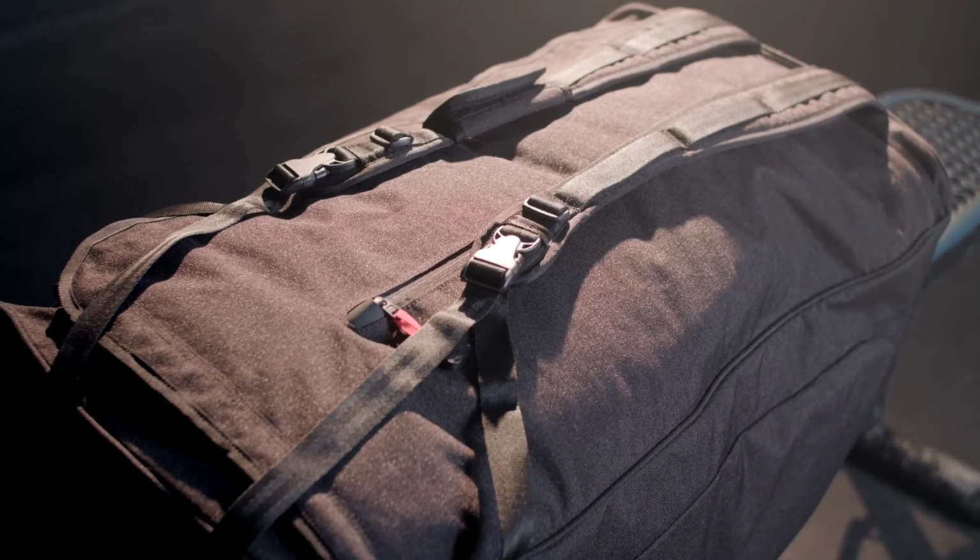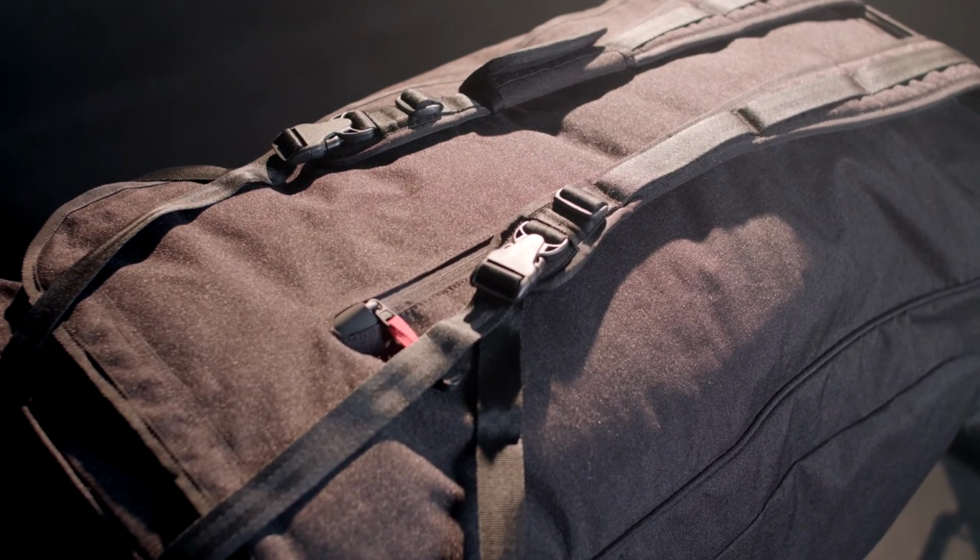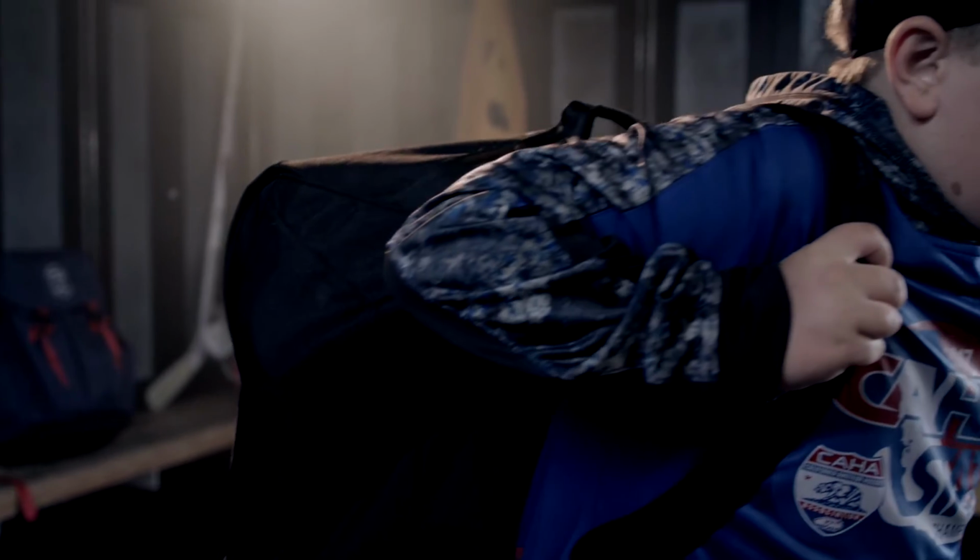What really makes the bag unique is the 2-in-1 backpack system. So you can use it as a backpack, or you can use it as a traditional over-the-shoulder bag.